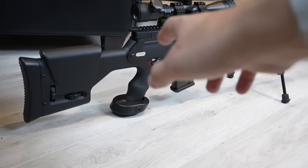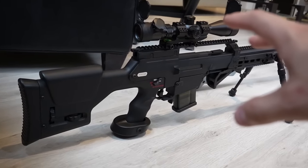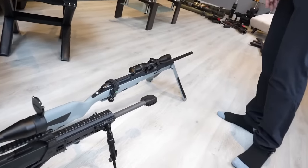Optic, it's kind of like a PSG-1E vibe, the stock, the pistol grip, the trigger. I like this, but I think it's called the SL8, or no, the SL7, I think, has this gray stock. I've never seen one. They're literally modeled after the civilian one. This one's a little bit more tactical.